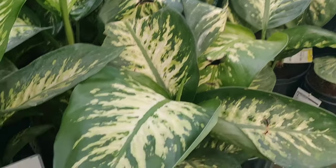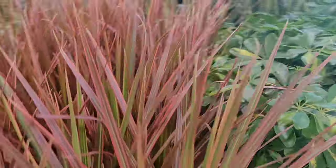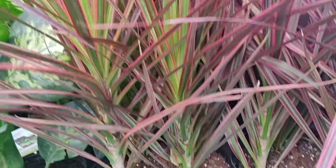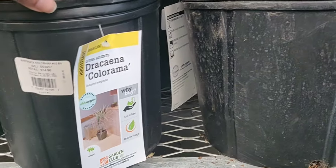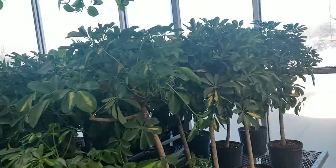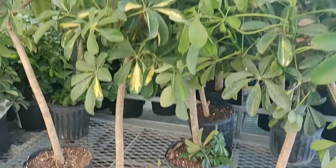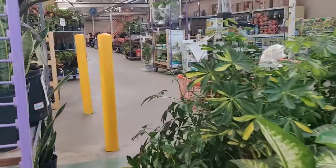Okay, so we've got some Tropic Snow Dieffenbachias. These are $16.98. Ooh, this is so pretty. Love this dracaena. This one's, how much is this? $14.98, and it's three of them in a pot. That's so pretty. Y'all, I love seeing it fully stocked in the springtime. And of course, we've got the lollipop chafleras, $24.98. So yeah, we've got a pretty good selection today, y'all.